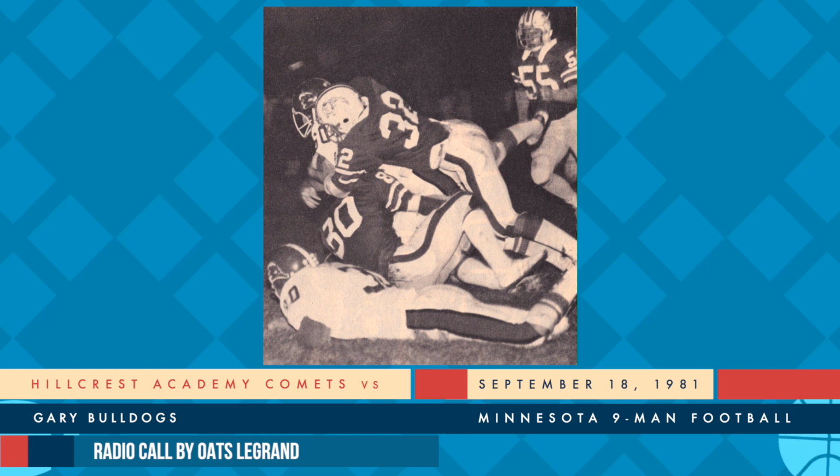Wentz got a lot of help on the play from Joel Hermanson, and there's a yellow flag down at the 25. That would probably indicate that it's against Hillcrest. Yes, they're talking to the Bulldogs. Still discussing this. I don't think it's going to take much time discussing this one. Personal foul declined. It'll be a fourth down now and about 7.5 to go.